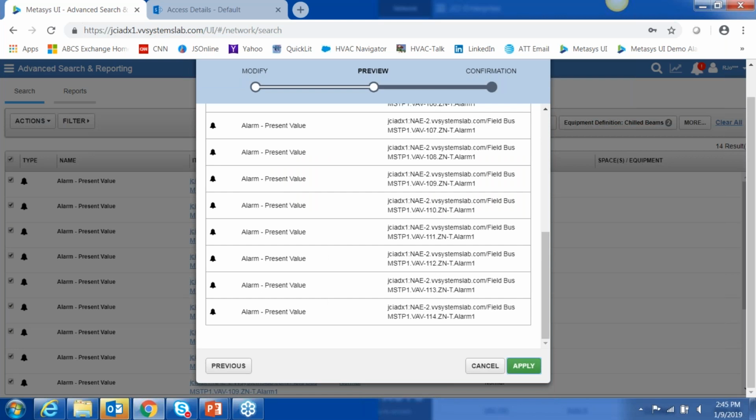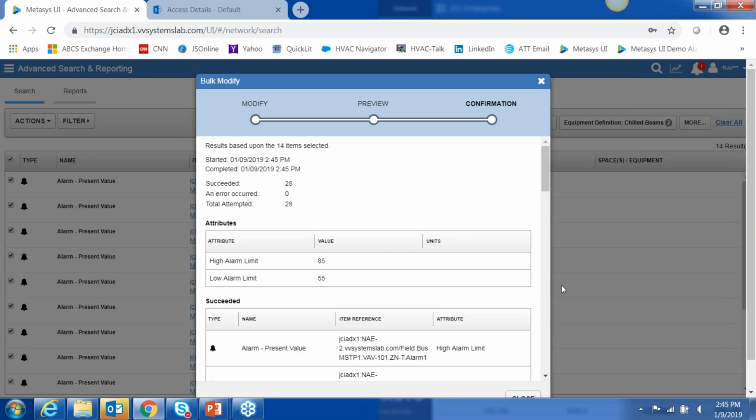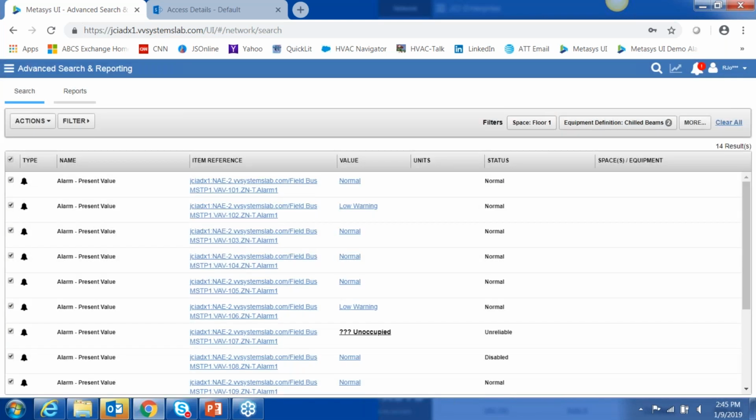So with literally just a handful of mouse clicks, I can make bulk modifications to dozens of alarm attributes or other configuration parameters. And the wizard guides me through to make sure that I'm making the appropriate changes and giving me a chance to make those changes before I actually commit them to the site.